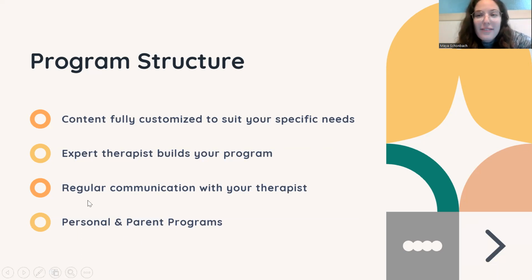But really, I can't emphasize this enough. Regularly communicating with your therapist is one of the keys to success that we see. People that send more messages to their therapist see more benefits from this program. It's because the therapist gets to know you through these individual conversations, and then they can tailor the program to your specific needs. Otherwise, you're doing something more generic. It's based on science and evidence-based research, but the therapist is the one that knows you individually and tailors it specifically to you.